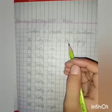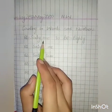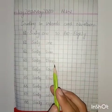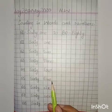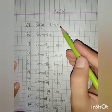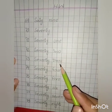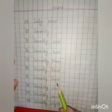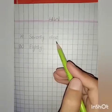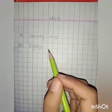Let's learn it. Counting in words and numbers 61 to 80. 61, 62, 63, 64, 65, 66, 67, 68, 69, 70, 71, 72, 73, 74, 75, 76, 77, 78, 79, 80. Students, you have to do it in a neat way and learn it.